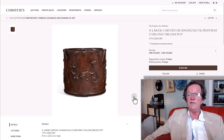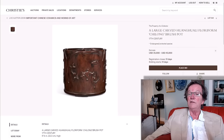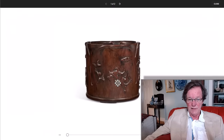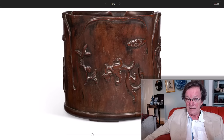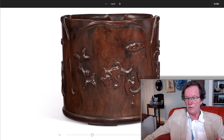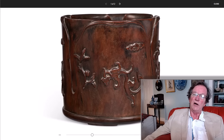This is one of these fabulous chilong brush pots. How tall is this thing here? Let's see. 8 inches tall, 17th century. You may remember that there was one quite similar to it in the Ellsworth collection and one in the Irving collection. And both of them did very, very well. It's a highly desirable form. As a matter of fact, I think I read somewhere that the one in the Ellsworth collection was one of his favorite scholars' table objects that he ever owned. It was one of these brush pots.